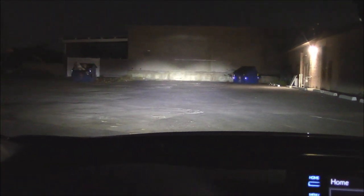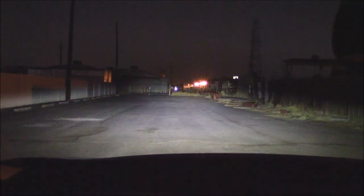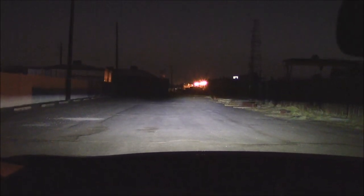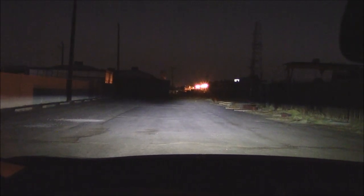High beams. Again, pretty bright. And here are the brights on the building 300 feet away. Pretty good illumination. Go to low beam. And it reaches out about 70% of the way on the right and not so much on the left. But good enough for city driving.